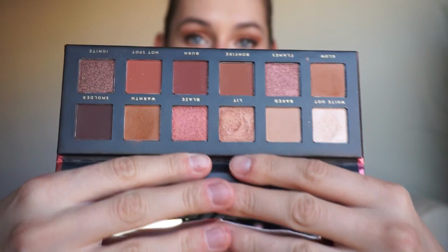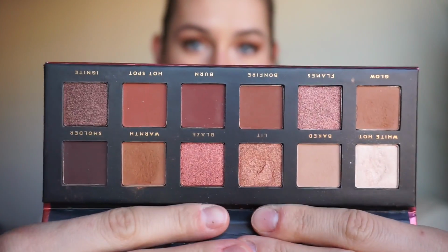The palette that I did use today on my eyes is called Inferno by Bad Habit. It's got 12 beautiful shades. I'm gonna show you guys, I know the names will be upside down. Very, very warm tones, perfect for fall. That's why I gravitated towards this one instantly. And then this super light, white shimmer is called White Hot, and that is the one that I use for my inner corner as well as the other highlights on my face. I was really, really impressed with this palette.